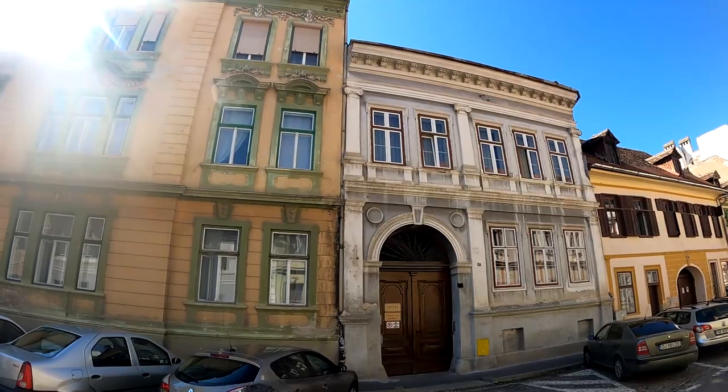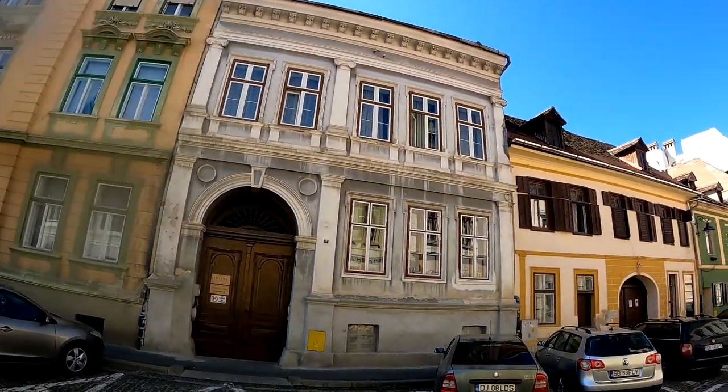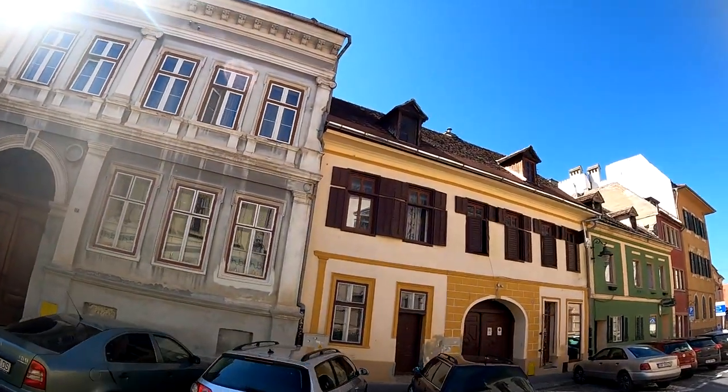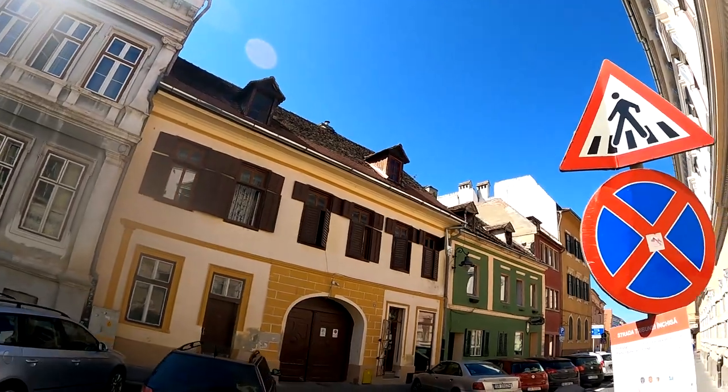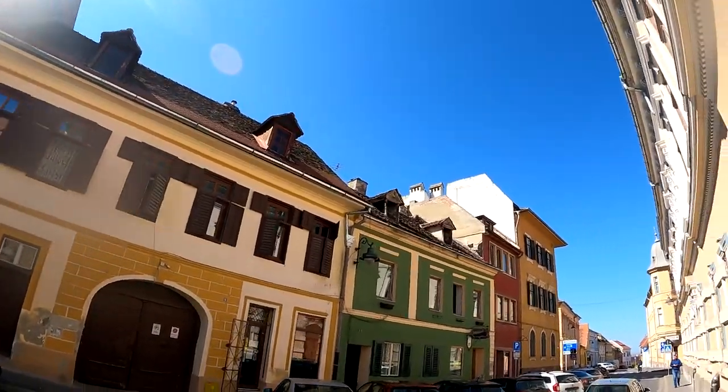So I still think one of the coolest things in these old European cities, a lot of these second and third story windows are actually apartments and flats that people own and can live in. Must be sort of nice to live right in the heart of the city.